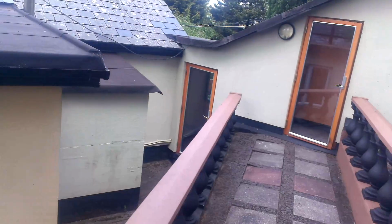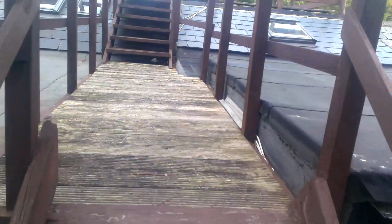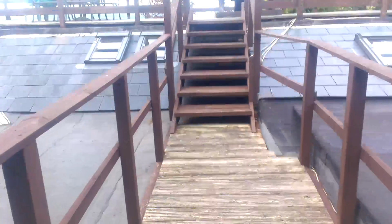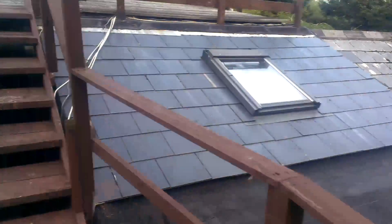That's right, that's the corridor connecting the two houses. Like I say, there is a separate entrance as well. That's the little boiler house there. That's the two windows over the living room. That's the big window over the kitchen.